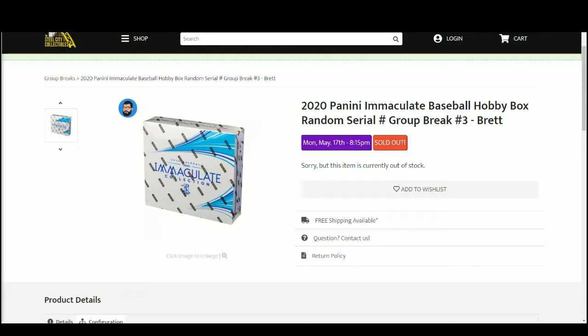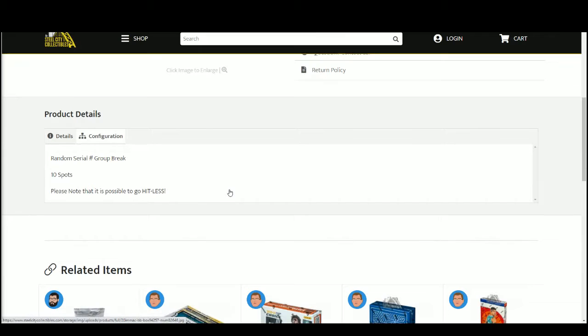2020 Panini Immaculate Baseball Hobby Box Random Serial Number Group Break. Random Serial Number Group Break, 10 spots. Please note it as possible.